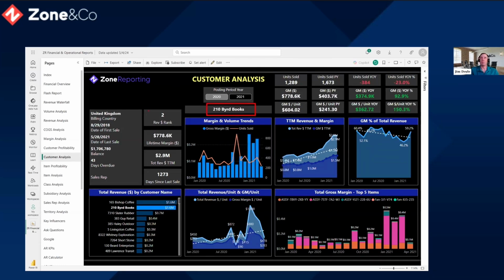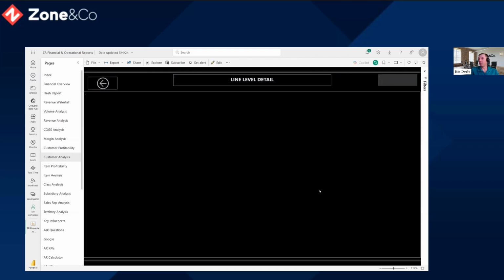Basically, our whole history with Bird Books on one page, including things like revenue rank, lifetime margin, days since last sale. And these reports are also drillable. So if I hover over my January revenue for Bird Books, I see our total revenue is $387,000. If I right click, I can actually drill into the line level detail.